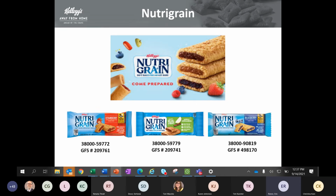Nutrigrain bars come in 3 different flavors: strawberry, apple cinnamon, and blueberry. They come packed in a 96 count case. All 3 flavors are free from artificial colors and flavors, made with real fruit, Smart Snack compliant, and provide 1 grain per serving.